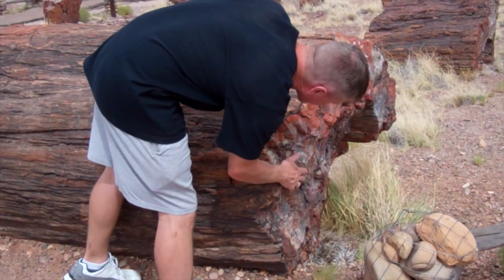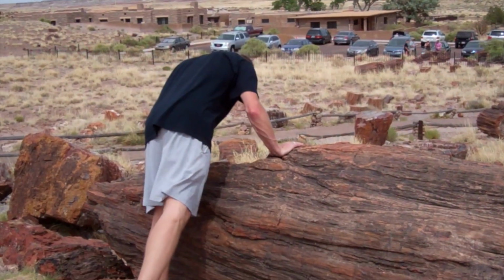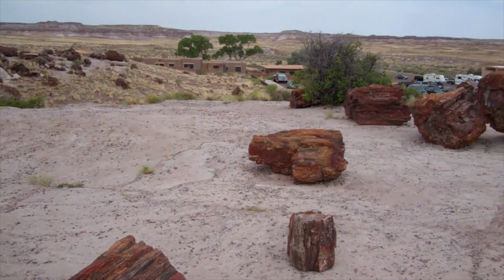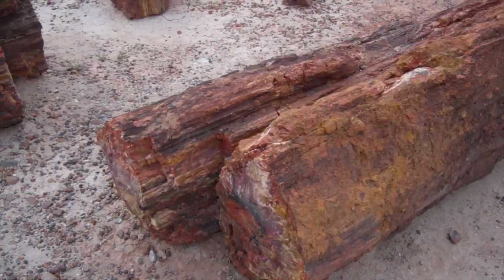Having the oxygen supply suddenly cut off by sediment, the trees fell to decay and became saturated by dissolved minerals and water. These minerals crystallized and took the form of the very trees that supported their formation. The sediment that once buried them has long eroded away, leaving behind these magnificent remains weighing hundreds of thousands of pounds.